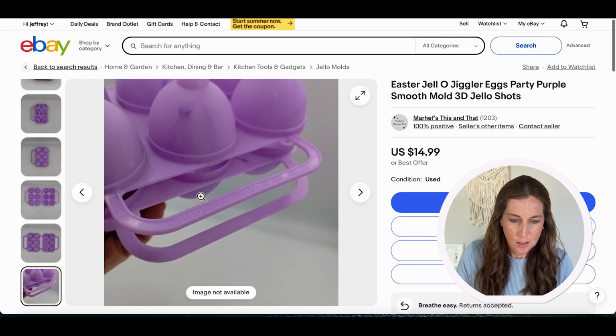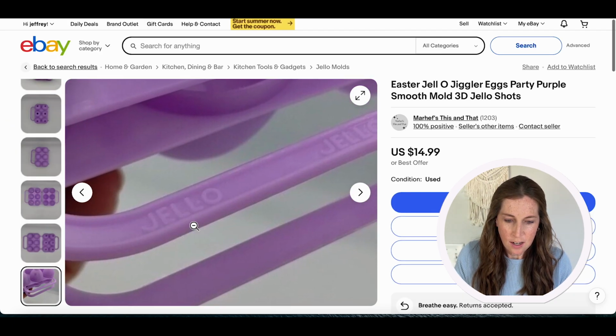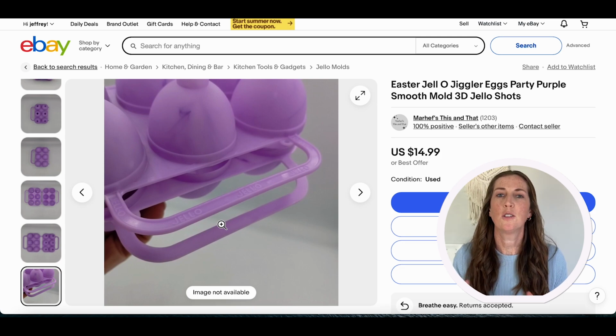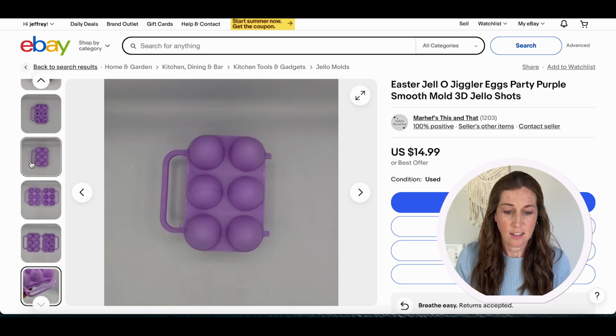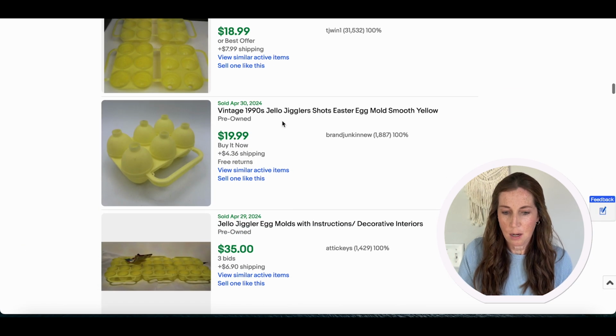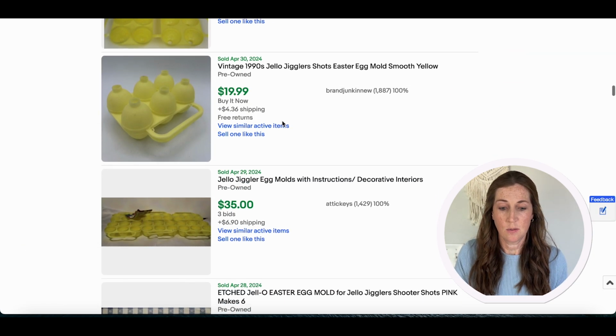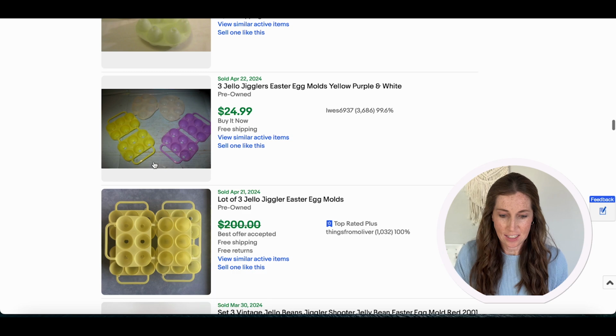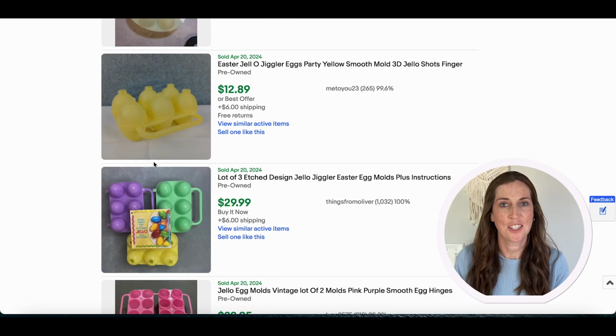I'll show you a close-up here. It says Jell-O on the handle. I know that there are some cheaper knockoffs. Those probably won't sell super well on eBay, but if you come across these authentic vintage Jell-O ones, you can see that these sell for decent money, probably between $15 and $20 for each mold. This was a lot of 10 that sold for $125, which is crazy. So don't sleep on the Jell-O Easter egg molds.